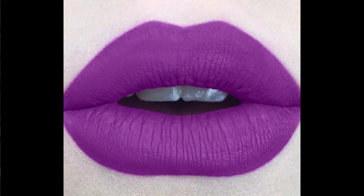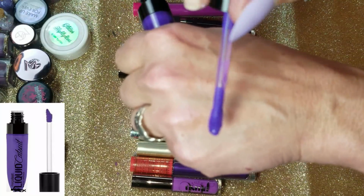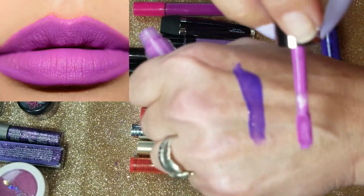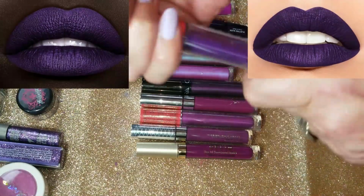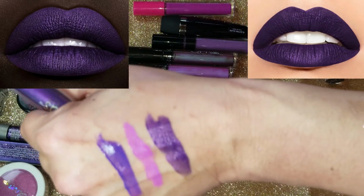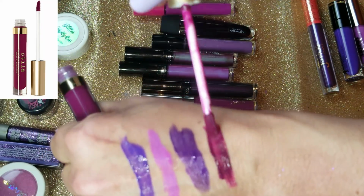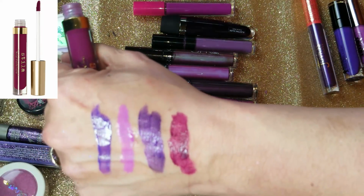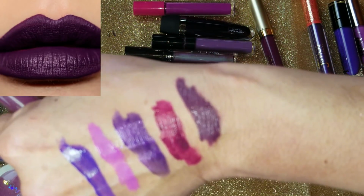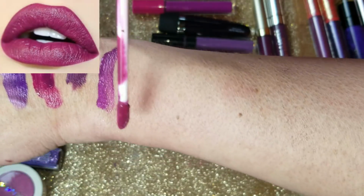Okay, now we're gonna get into some of my favorite purple lipsticks. I'll go through them very quickly. First up is Purple Panic from Wet n Wild. Makeupgeek Plush Cream in Daredevil. Juvia's Place Moro, and this is a gorgeous metallic formula. Stila Paradiso. Chaps from Colourpop. Madam from Juvia's Place. Colourpop Panda.